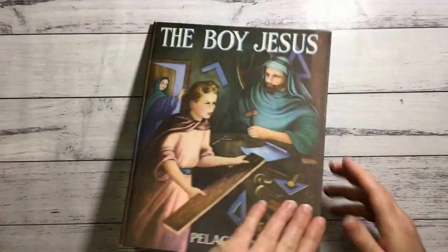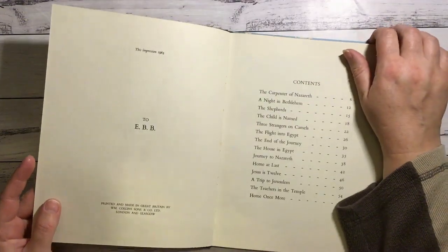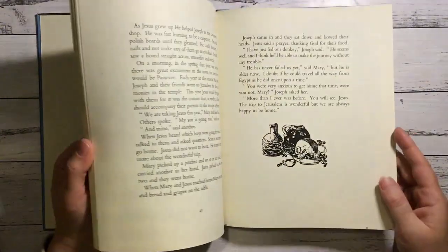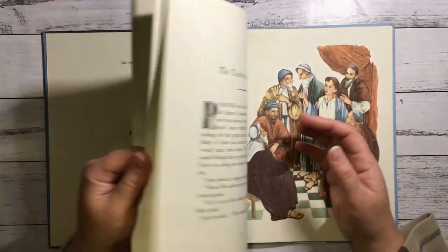And there was this, The Boy Jesus. 63, so this just has really sweet pictures too. I love the colours on there. I've got quite a stack of religious books now that have gorgeous pictures and that.